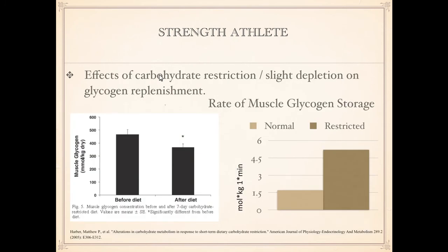And this seems to be supported by a number of studies. This is the impact of a carbohydrate restriction / slight depletion on glycogen replenishment. So you can see muscle glycogen before and then muscle glycogen after. Okay? So one thing I want to point out is this.